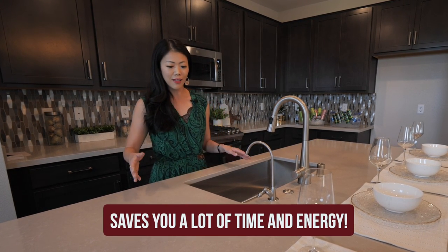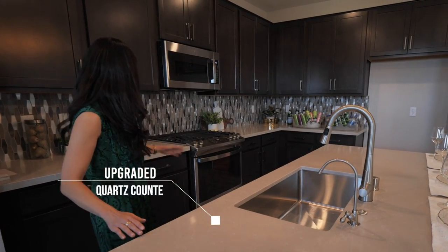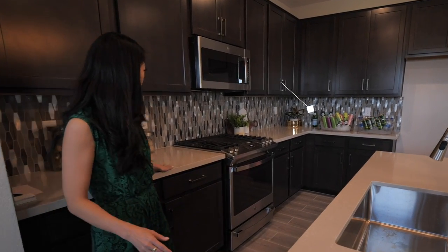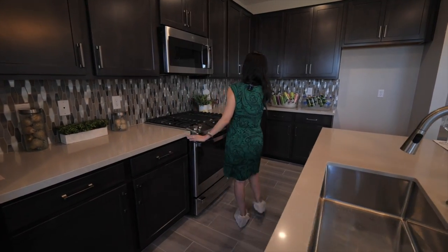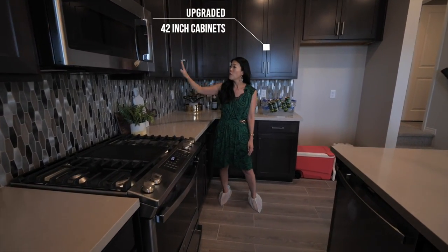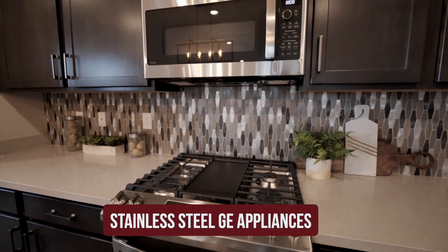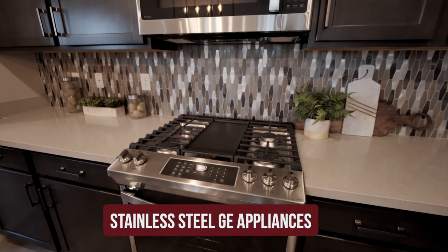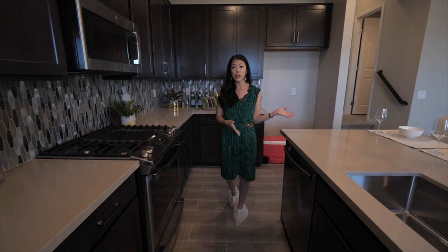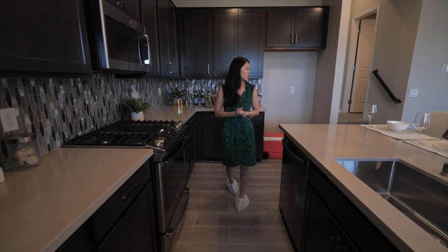So starting with the kitchen, I absolutely love this upgraded quartz counter. We also have the upgraded backsplash over here that matches the quartz. And we do have these custom and upgraded 42-inch cabinets over here. They're all soft close as well. All the appliances are stainless steel GE appliances that are included. So we have the microwave, the stove, and the dishwasher. And again, when you're buying a new build, the refrigerator and the washer and dryer do not come with the house. That's something you'll need to buy. So now moving along.